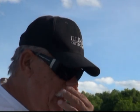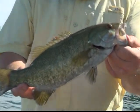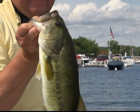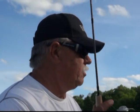We caught a bunch of fish. Largemouth, smallmouth. Roger got that one rock bass. I'll tell you what, that one smallmouth he got was pretty nice. And that one largemouth that Roger got was exceptional. It was really a nice one. So we caught some nice fish.